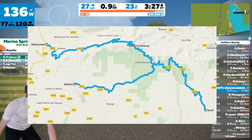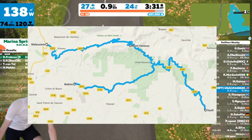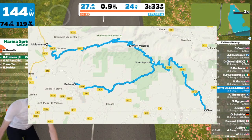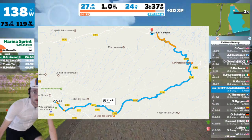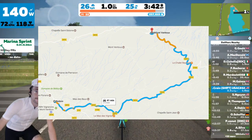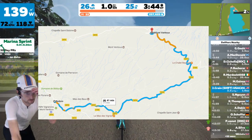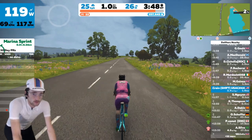But this ascent that we're doing today is the one you see kind of middle bottom there. We're coming up from Bédoin. The English pronunciation would be like Bedouin, but it probably is pronounced more like Bedon. This is the version that's on Zwift here. This one is sort of the traditional Tour de France version of the climb.